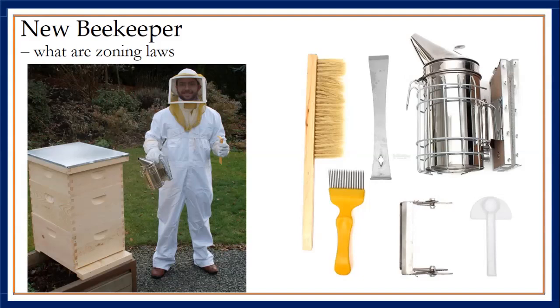The hive tool right here, and the one that this man is also holding, helps you to separate the frames from each other because they are usually stuck to either themselves, each other, or to the box itself. So to lift them out, you need this item. You also need the comb right here. When you want to uncap the frames when they have the wax, you need to uncap them. So this helps. The brush, that's helpful when you have a lot of bees on the frame and you just want to gently move them away. It's a very soft brush. You just want to gently move them away.